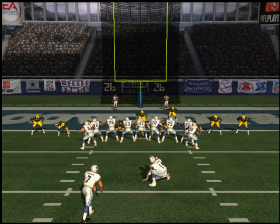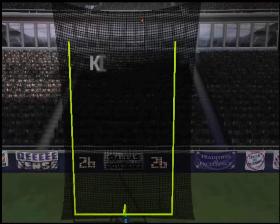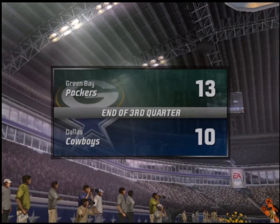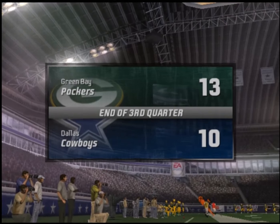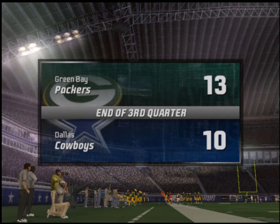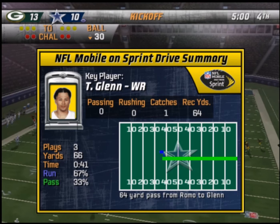Dramatica comes in for the extra point. The extra point attempt is good. We've completed three quarters of play, and the score is 13-10, Packers. The teams are set for the fourth quarter of play.